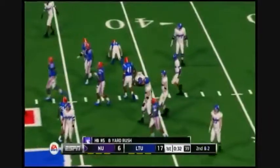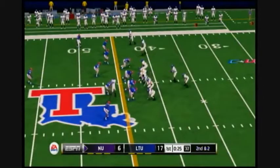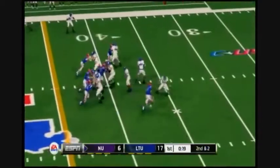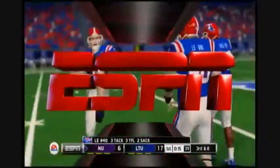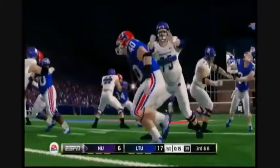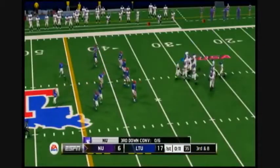Brought down at the 42. That's a gain of 8 on the play. That makes it 2nd and 2. And he tackles him hard at the 36-yard line. That's a loss of 6 yards. That'll bring up 3rd and 8. Third and 8, ball on the 36.